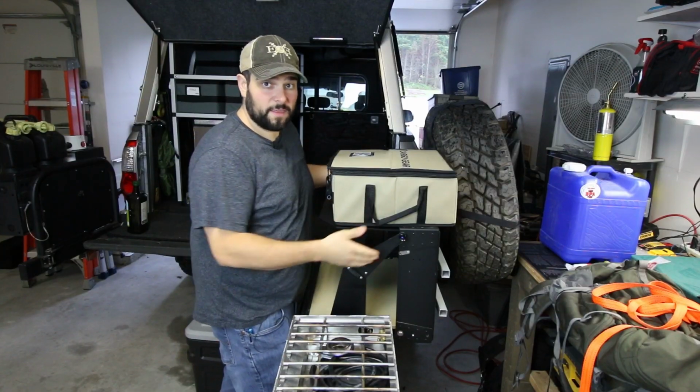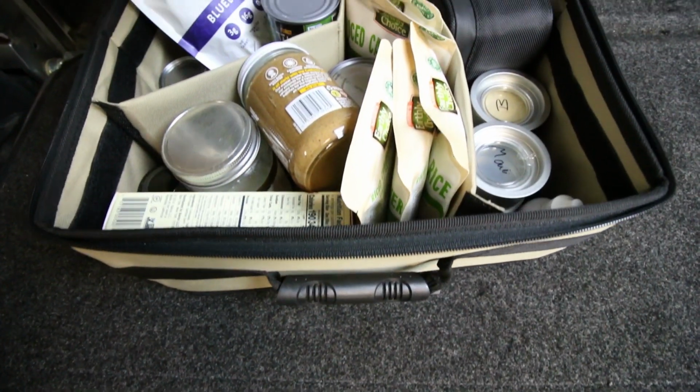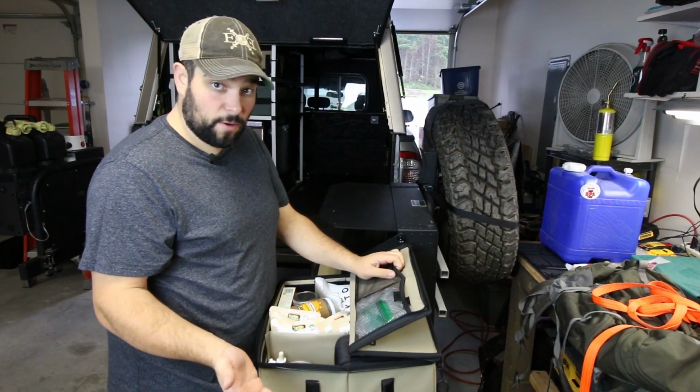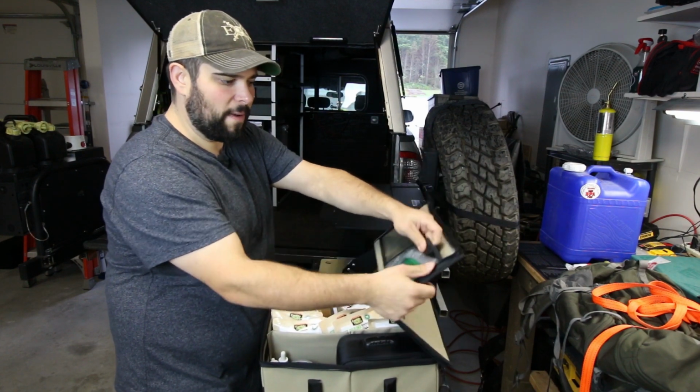All right, we're gonna dive into the primary pantry tote next. For the most part, this will just give you guys some ideas of some of the components I keep in my pantry. I am really liking these ARB Cargo Totes. I love the top little area here, has these little Velcro pouches on it.